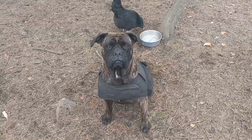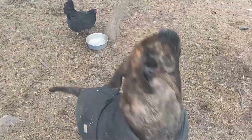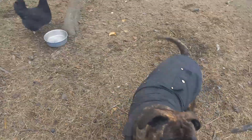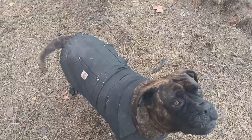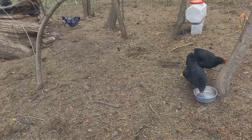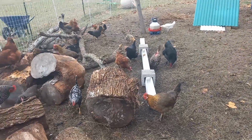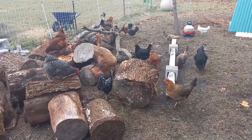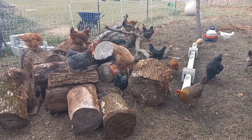So another thing that we did besides integrating Tuffy here was we made some very hard decisions. One of those decisions was the rooster that was no longer serving his purpose in this enclosure. We decided to go ahead and cull, because it wasn't just that he did not defend the chicks. Sorry, not the chicks, the two hens. We lost two hens for the record before we made all of these choices.